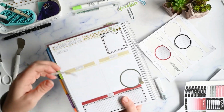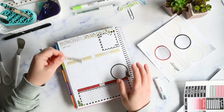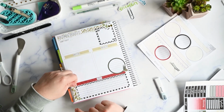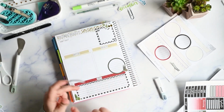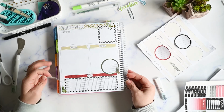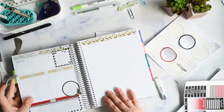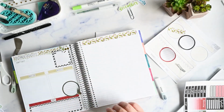Could this have worked over here? I always forget that I have extra washi to do stuff with. That would have worked here, but I already have this and I don't want to take that back up again. So that's okay. I'll just set it here in case I need it.